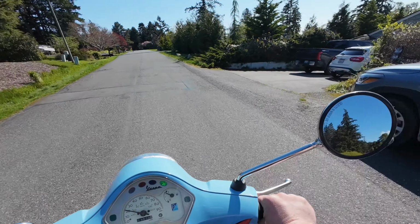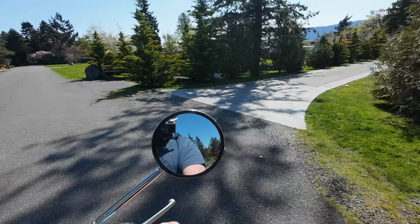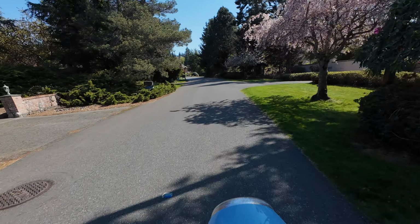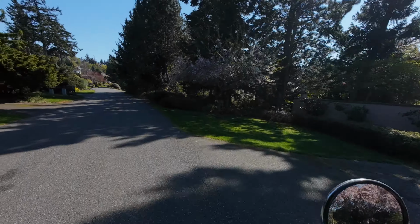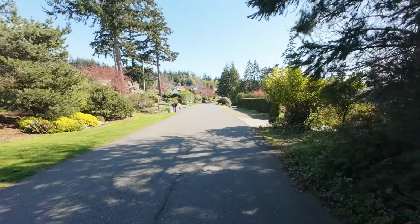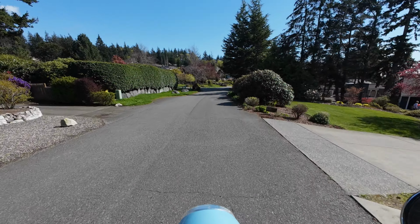This is the first ride on the Vespa with its full tank of gas. I think it took just about a gallon of gas, which is awesome. But this is a really good bike. If you're looking at getting a scooter, this is definitely one of the most smooth, relaxing, almost going to use the word sophisticated scooter you can get. This thing is just awesome.